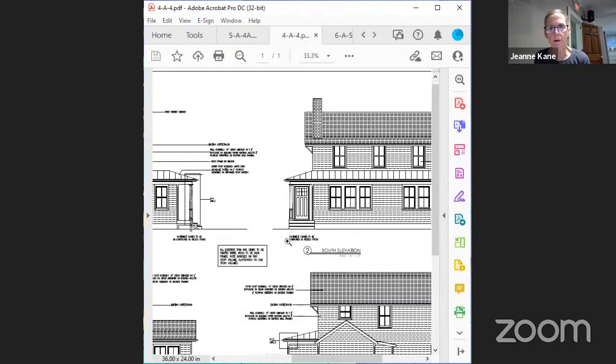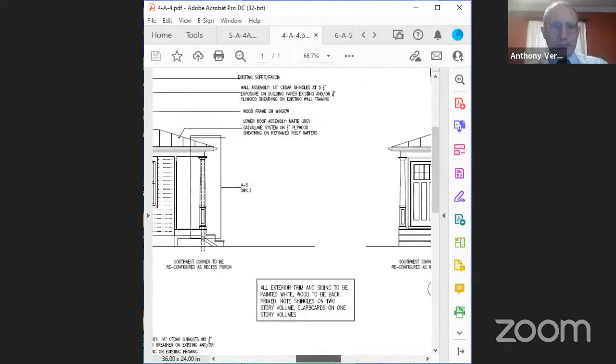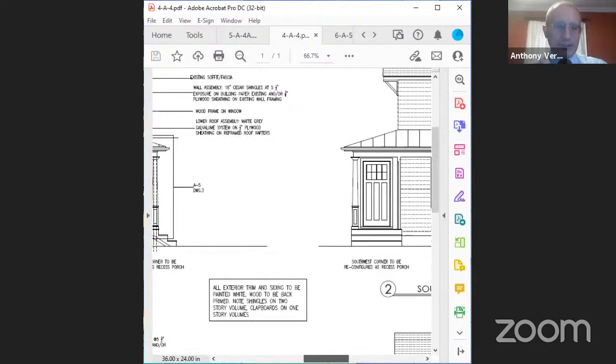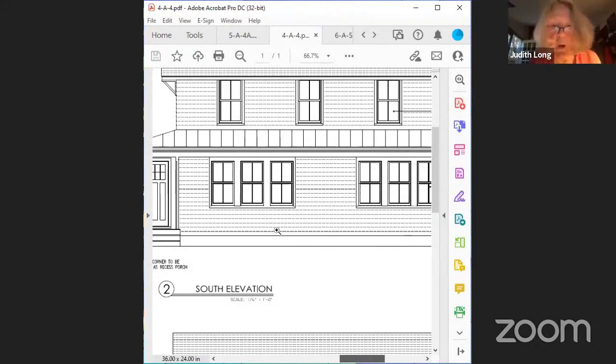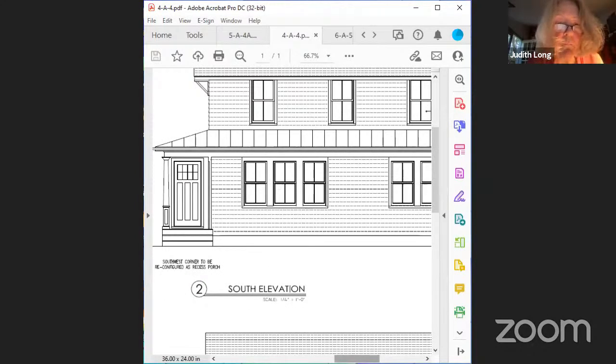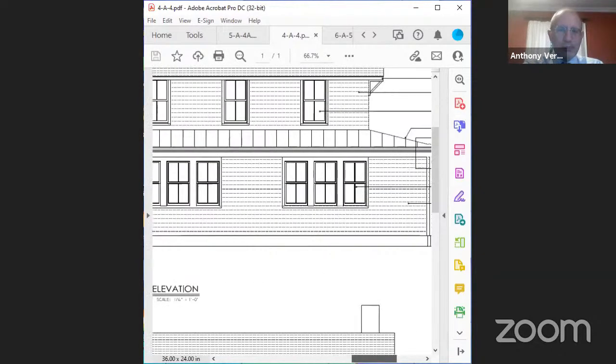Anthony, while you're pulling that up, are you going to keep the gray cedar shingle on the exterior? No, we're going to do new siding. So everything, at this stage, we're planning on doing everything white. White, that's what I thought. White what? White trim, white shingles. White wall shingles, white wall clapboards.